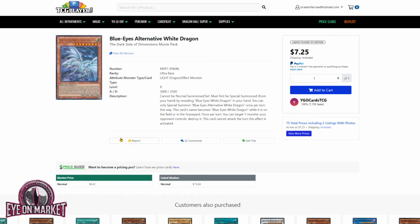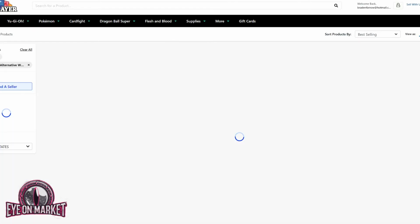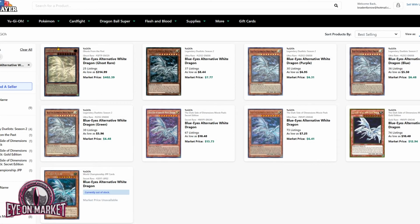My point is that there just are no affordable variants of this, and I don't know what it's going to take for that to be a thing, but there are so many printings of it now. Not discounting the Ghost, you've got 1, 2, 3, 4, 5, 6, 7 versions of the card. Obviously, there's a World Championship promo, but that doesn't really do anything for anyone here. So yeah, just interesting to note that Blue Eyes Alternative White Dragon is slowly but surely continuing to creep up.